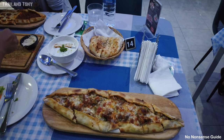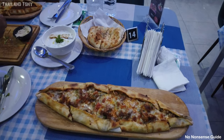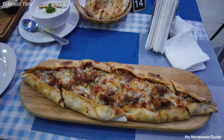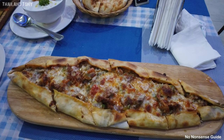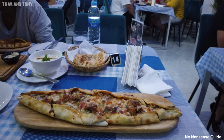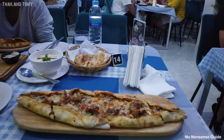Then next up is my pide, which was the mixed meat pide with cheese, and I'm just so looking forward to trying this. I can't wait to get a slice of that in my mouth. I'm sure it's going to be absolutely gorgeous.